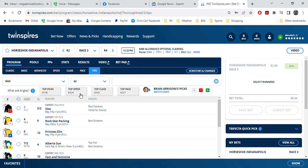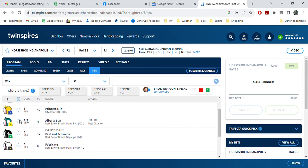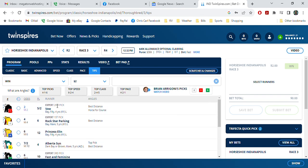I could get into all this other stuff, but this is the basis for handicapping. In order to become a proficient handicapper, you need to understand that all this information is available. And if you learn how to use it, you can increase your odds of winning. What I look for in here is the information contained here versus the odds of the horses, which are listed right here. And obviously, what you're looking for is a horse that you really like going off at long odds.